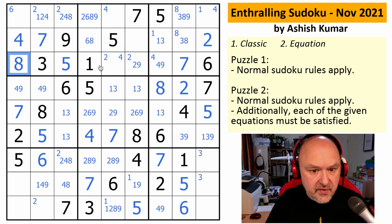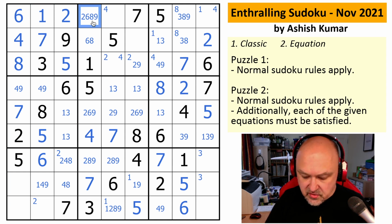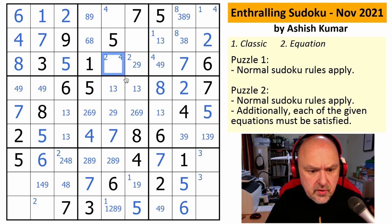That becomes a 4. That becomes an 8. This is not a 4 and 8. That's a 2. This is not a 2 or a 4. This is a 1. This is a 6. This is not a 2 or a 6. This is an 8, 9. This is 2, 4, or 9, which I think is fine. This is 1, 3, or 6, because it can't be 8.